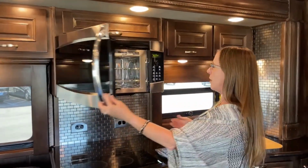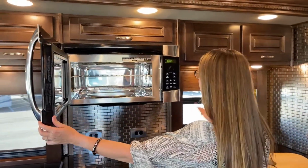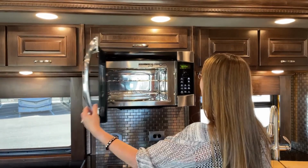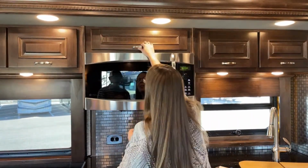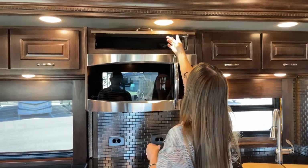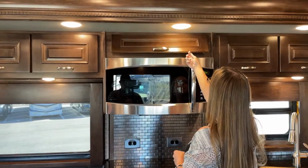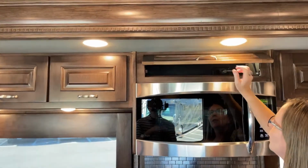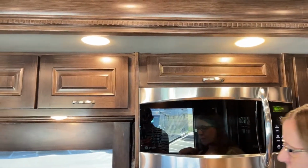And of course, we need a place to bake cookies or microwave a burrito. You can do both in your induction or in your convection microwave oven combination. Boy, that didn't come out smooth at all. So you can see just a little drop. There's a few of these that might need to have a little bit of an adjustment on them, but really just so much storage in this coach.